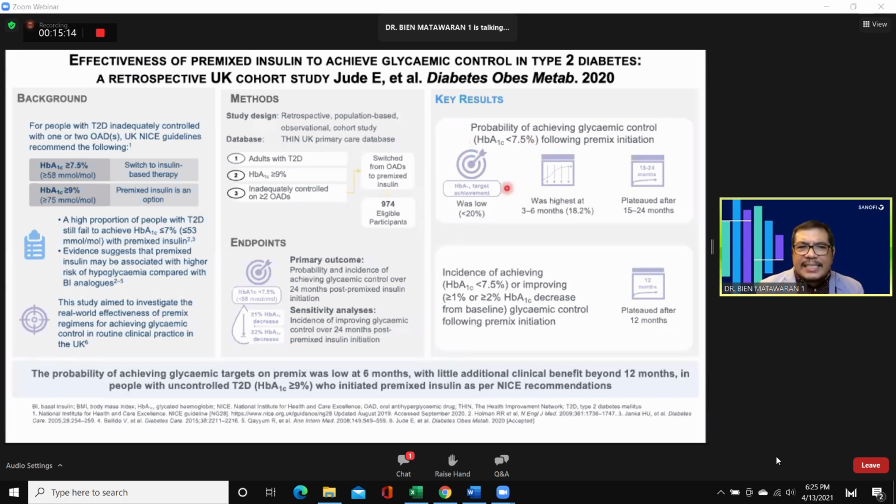So only less than 20% were able to achieve an HbA1c of 7.5% for those who were started on an HbA1c of more than 9%. Okay, so the highest reduction was seen during 3 to 6 months. That's 18.2% of the population. However, the benefit plateaued after 15 to 24 months. So these are basically the key findings of the THIN database using premix insulin.